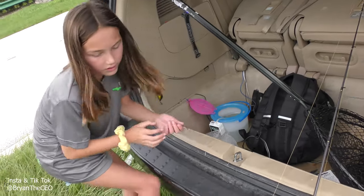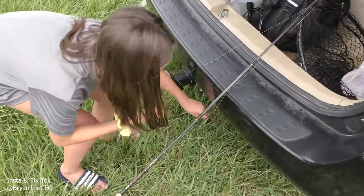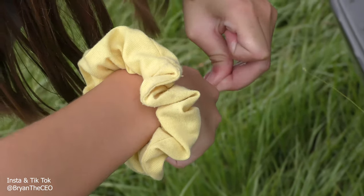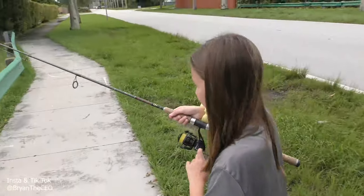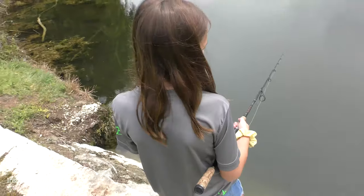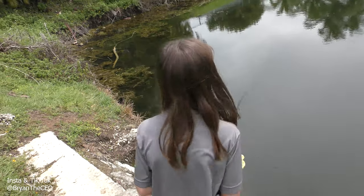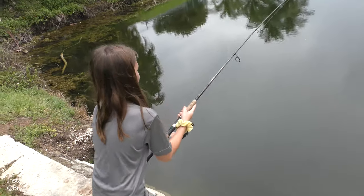Now you remember, from the bottom lip to the top lip. Just pop it through. All right. Gotta watch out for them crocodiles. Reel. You on? Oh yeah. There you go. Oh, drag.